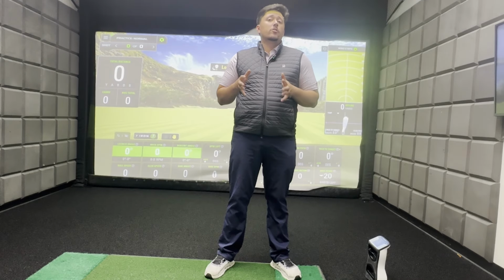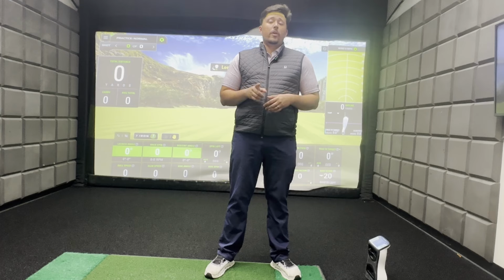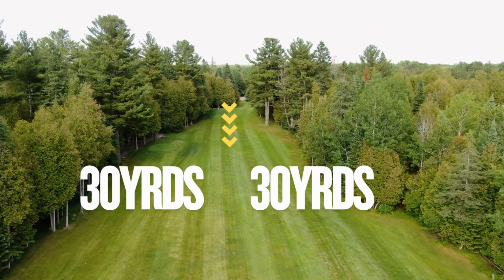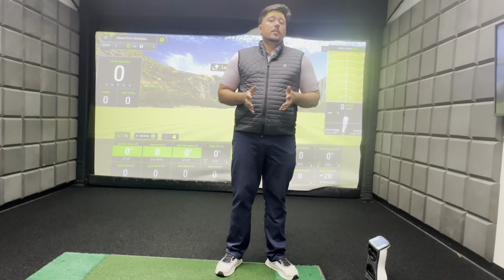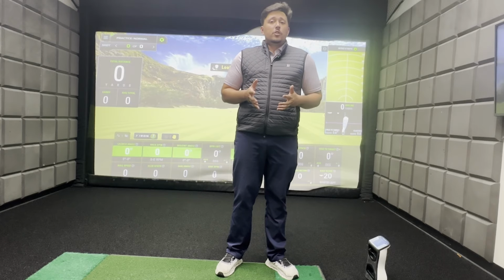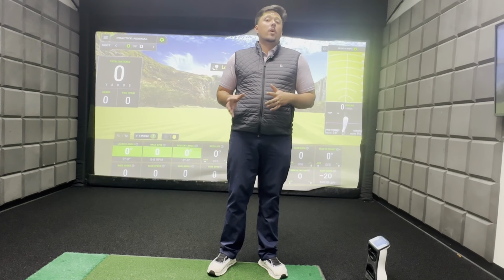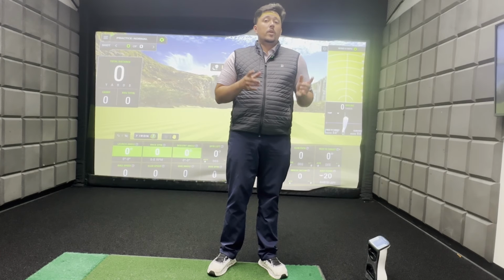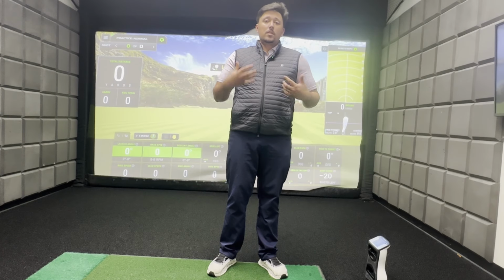Well, if you made it this far, I'm gonna give you another bonus tip. Anytime that you're hitting your driver, when you go to pick your target, you need to make sure of one thing, that you have 30 yards to the right and to the left of your intended target. Why that is because we find that the average miss with a driver is roughly about 30 yards. So now that you know how to pick your target, we can take the info that we just got and then apply that when selecting our target.